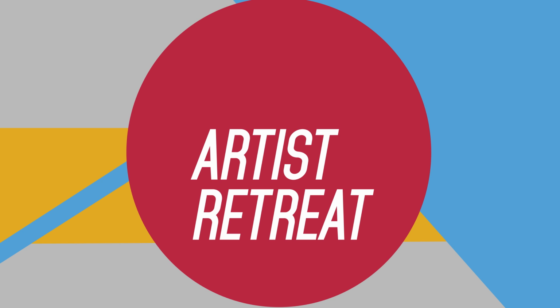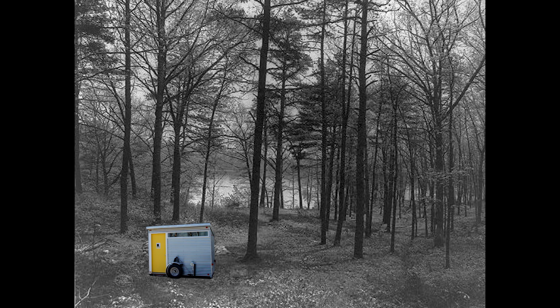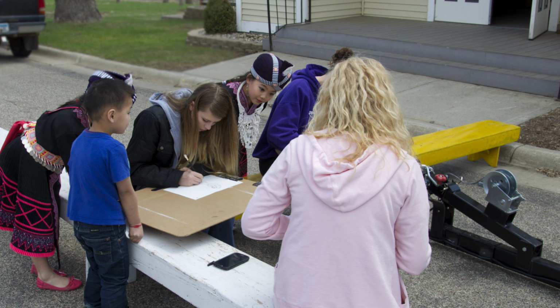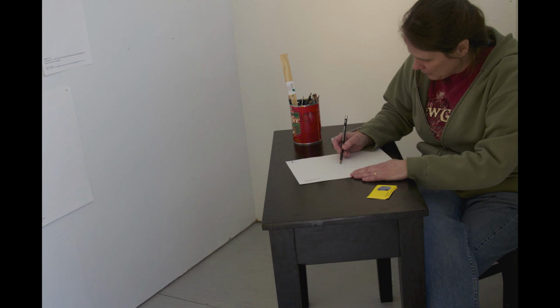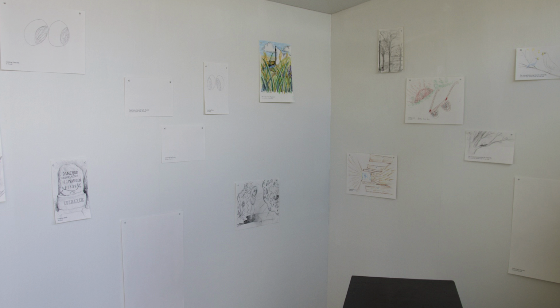Someone can use it as a drawing studio, almost like the little cabin in the woods, the writer's cabin. The piece that we brought to the Southwest Minnesota Arts Council installation was one where we invited people to do drawings. We were able to research a little bit about that location and do some drawing prompts on the paper. And they just jumped right in. And at the end of the day, we had all these drawings.